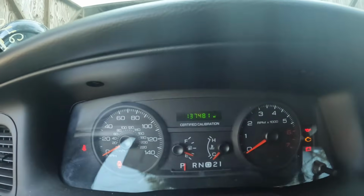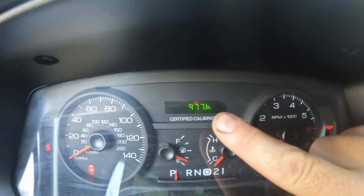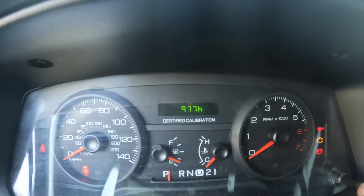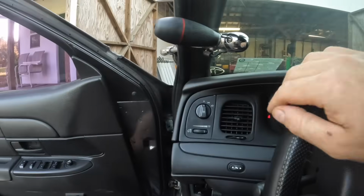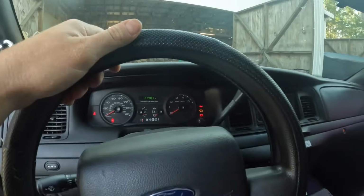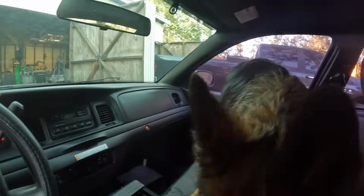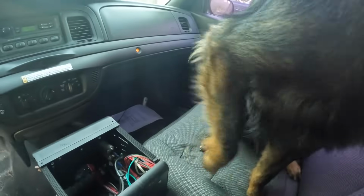And then on these cars, because they're used as cop cars, you're supposed to check the hours. Now this one has 977 hours, which is pretty awesome. There you go. To give you an idea, the other one, the broken one, it's got 87,000 miles and almost 4,000 hours on it. So this one's pretty nice.